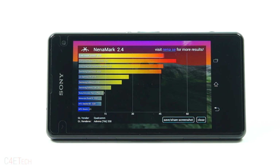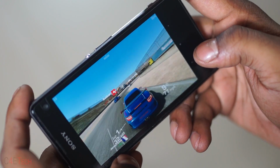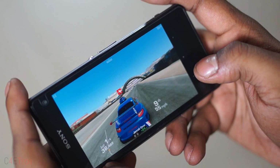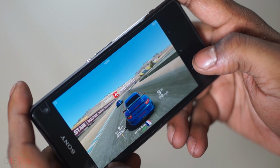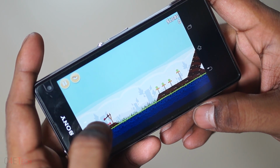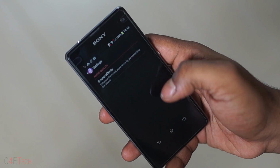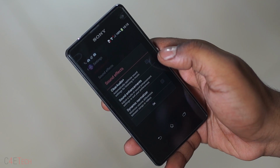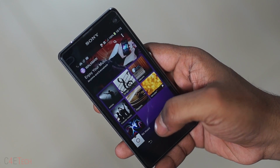When it comes to real day-to-day usage, like say gaming, the Z1 Compact again performs very well, chomping through anything thrown at it. It's worth pointing out that after using big screens for a long time, going back to a 4.3-inch display takes a bit of getting used to, especially while gaming. With the Xperia Z1 Compact, Sony's managed to improve the audio quality via both the earpiece as well as the internal speakers, and audio playback via the included earphones remains solid as always.